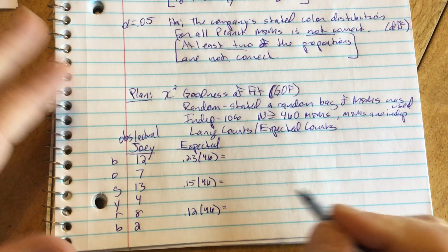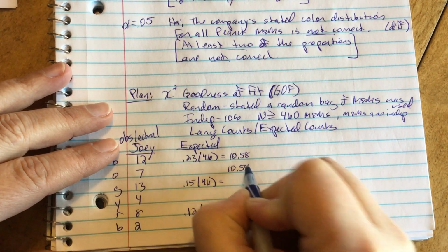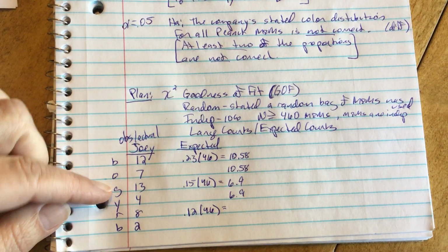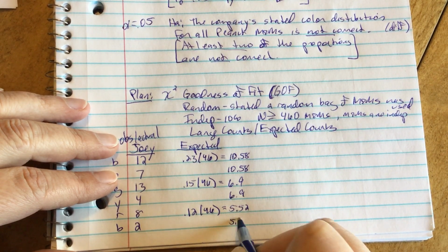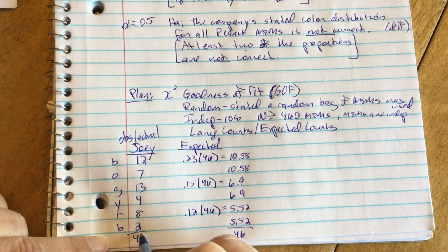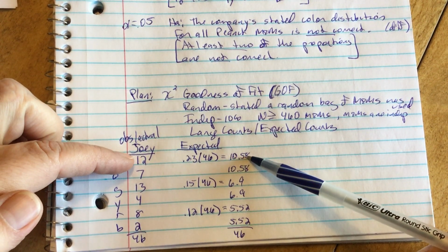Okay, so I would have expected 10.58 blue and orange. I would have expected 6.9 green and yellow M&Ms, and then 5.52 red or brown M&Ms. If I add those up, it should also equal 46, just to do a quick little check. And they do.